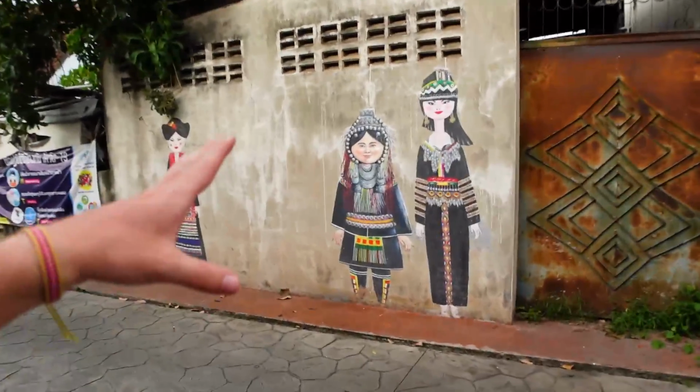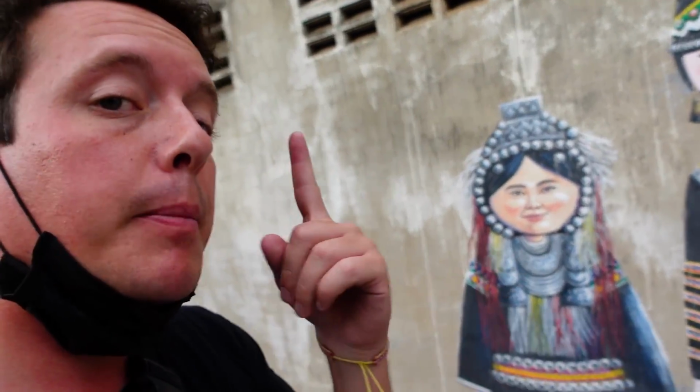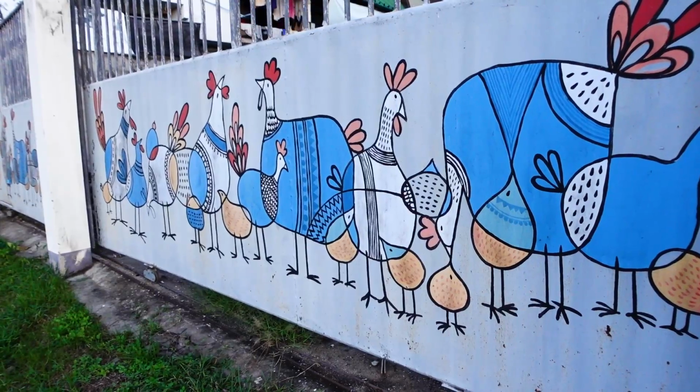Here you have some Hmong tribe artwork. These guys are Hmong tribes. They are up in the mountains of Chiang Mai, Mae Hong Son province, and obviously they must be here too, but we'll go see them in another video later on up in the mountains. I think I know where there are some legitimate Hmong tribes. Oh, in Chiang Mai I know exactly where there's one.